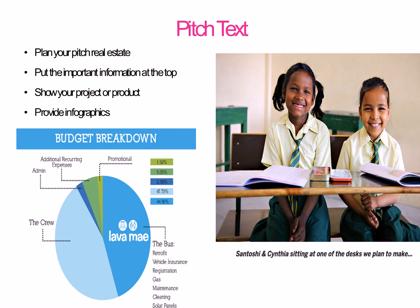But pitch text is really important. Another great thing about campaigns on Indiegogo is the fact that you can add new content to your campaign pitch text throughout the lifespan of your campaign. So nothing is really set in stone other than the perk and the goal.